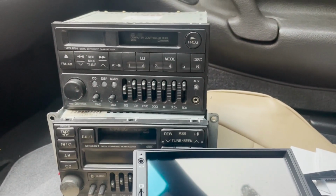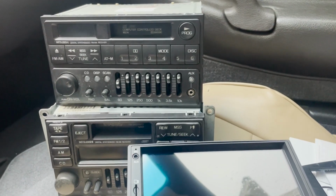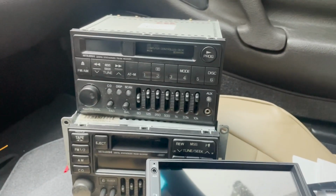All right, I think those stereos, I might keep one of them and get rid of the other, and I have a couple more sitting in the garage. I might put them up for sale on eBay for super cheap.